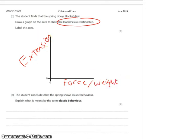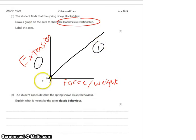Okay, and for Hooke's law, we're looking at a straight line. Sorry, my graph's not particularly straight. You get 1 mark for label of the axes, 1 mark for your straight line, and 1 mark for the fact that it should go through 0, 0. If there's no force, then there should be no extension as well.